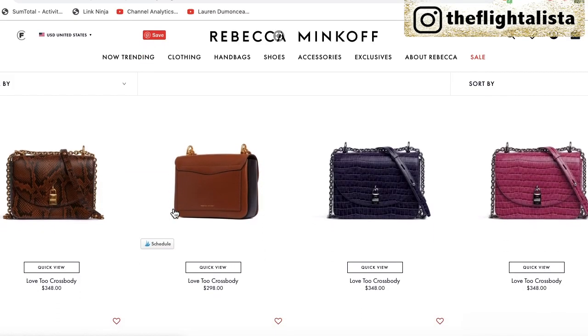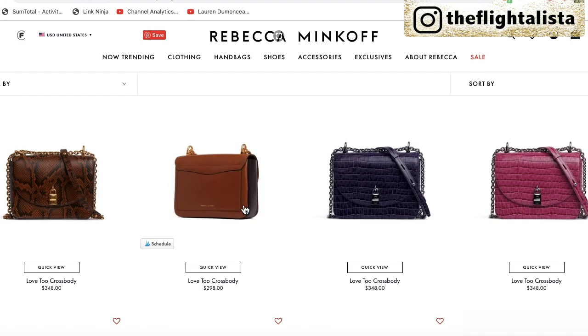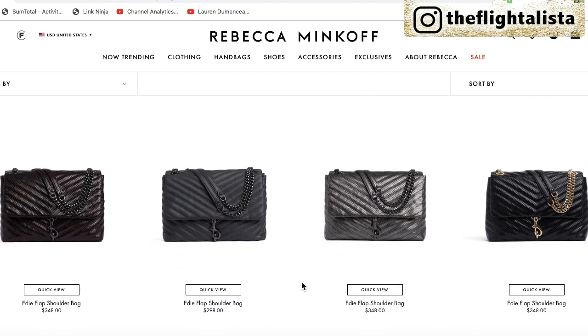And you can also earn cash back shopping on Rebecca Minkoff's website, which is amazing. You can get up to 10% cash back. These are really cute. They have almost like this padlock detail on them. I think the brown version is just really chic, quite classic, not going to go out of style. I really love some of these larger size flap shoulder bags. These are really, really pretty.